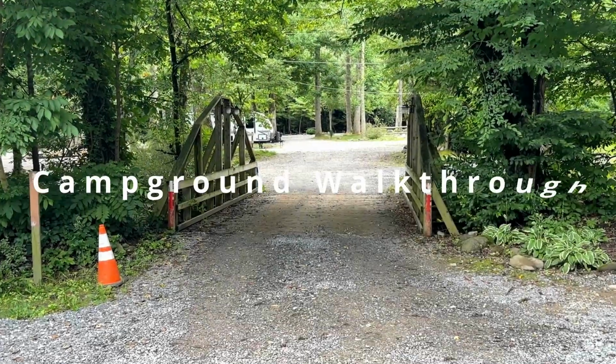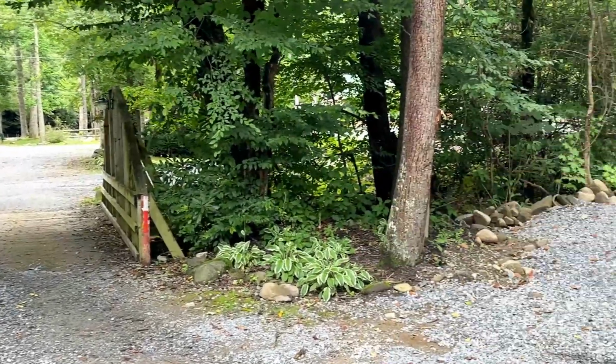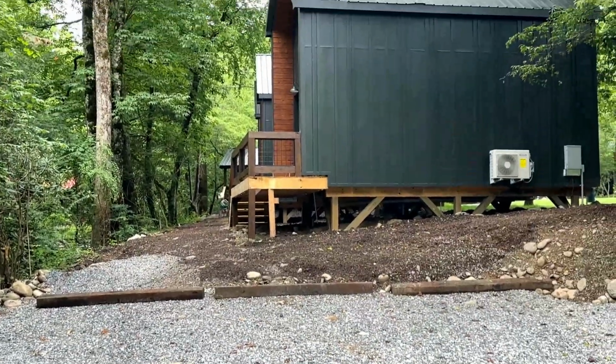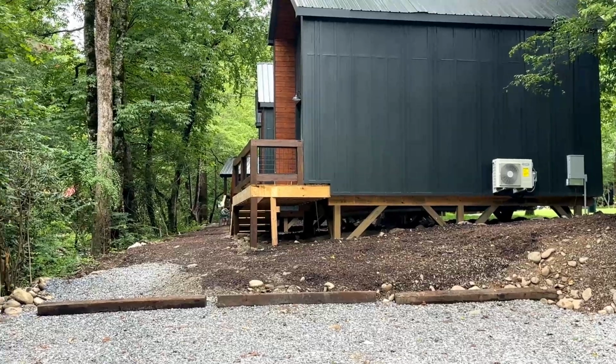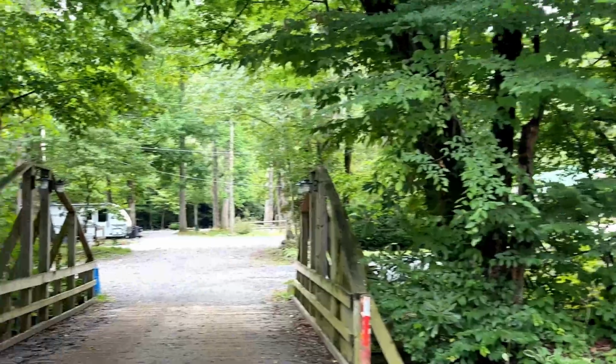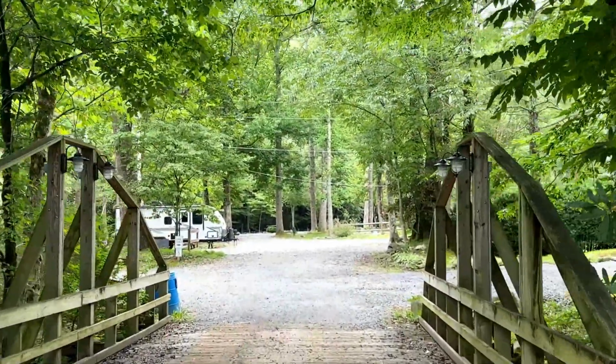Here we are at the entrance to Roamstead in Cosby, Tennessee. As you pan to the right from the bridge coming in, there are some of the cabins that you see, and we'll get a look at those in just a little bit. But right now we're going to do a walk around so you guys can see the sights better.